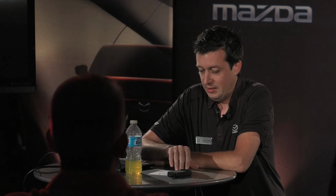We're introducing this new G-vectoring control technology that is very subtle, but we think very important. It's so subtle that when I first learned of it, I was told how it works and given a car and said, "Here, go check it out," and I couldn't even feel it. I didn't know, because I was looking in the wrong place. If you think about how it works, you look for the wrong thing.